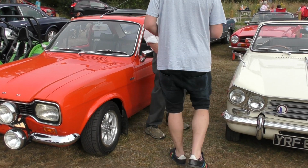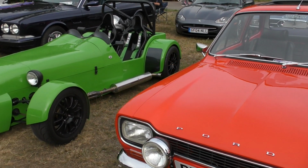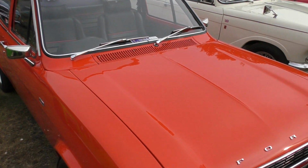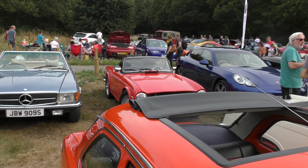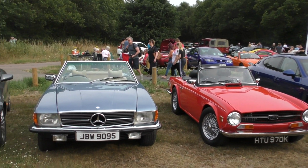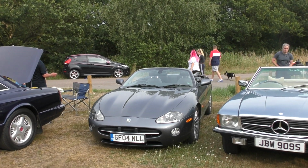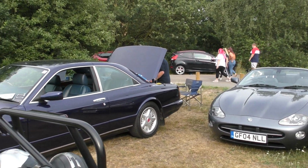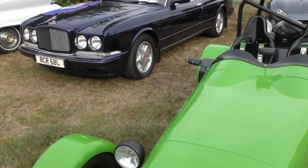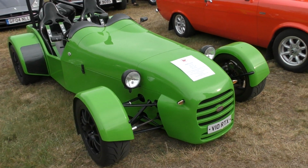Mark 1 Escorts. That one's an Escort GT. It's quite nice. Just looking behind this Mark 1 Escort, there's a TR6. Quite a nice little sought after car now. Parked in next to a later Porsche and Mercedes Sports. Jaguar XK. These are sort of cars very close to my heart. And got a nice little Bentley coupe there. And a little Lotus 7 styled car called an MNR Vortex.